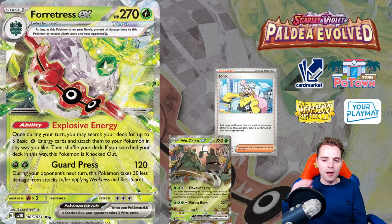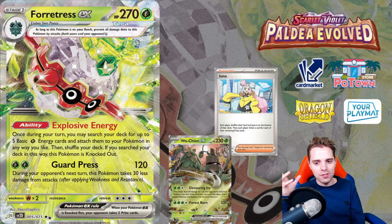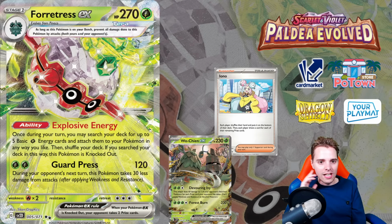In the past, we've seen abilities like this get abused a little bit. Think about the Mismagius that got banned because of the combination of Reset Stamp and all that. Well, this time around, you can explode Forretress. Let's say you explode 2 of them, then use Iono. It's going to be kind of whack and crazy. Let's see if this card will see play at the top tables.